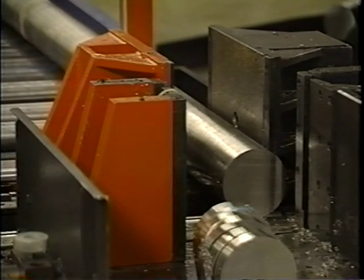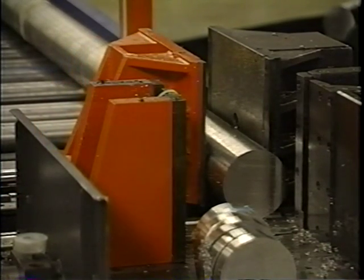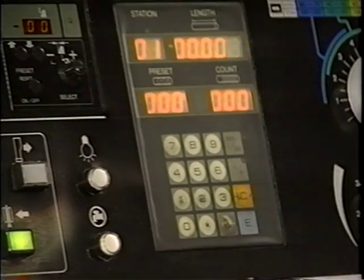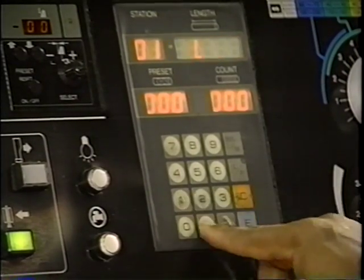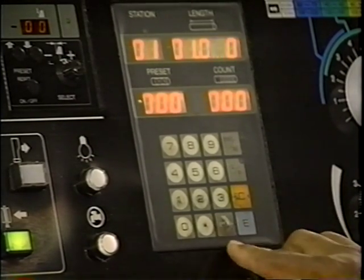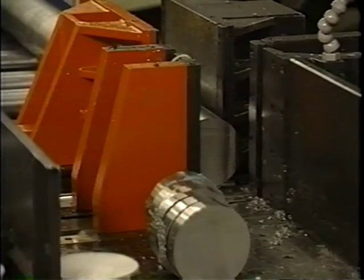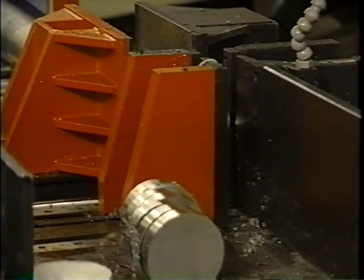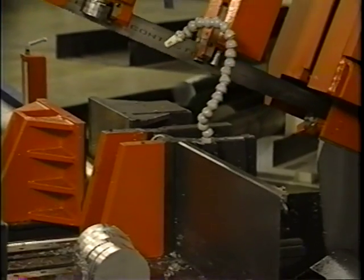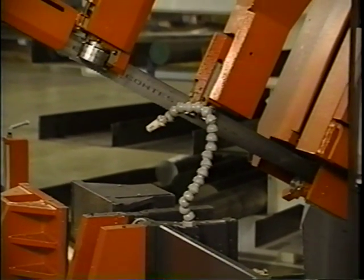Then I clamp the bar in the rear clamp of the bandsaw. Punch in the dimensions that the work order calls for. In this case, it's 1 inch. Hit enter, and it's for 30 pieces. Bring the front clamp up completely to a close. And I turn the saw on automatic. From there, the saw pretty much programs itself.